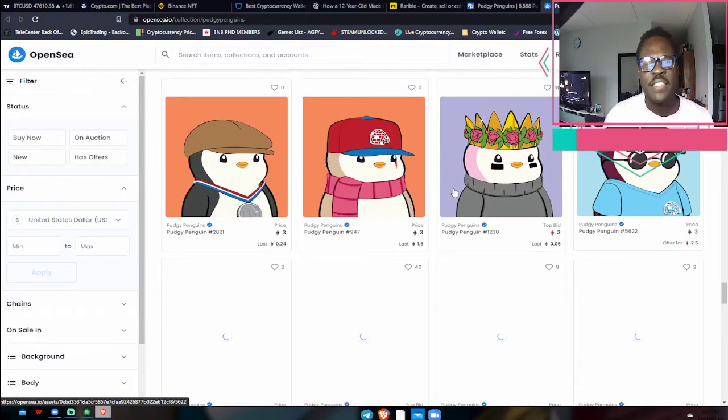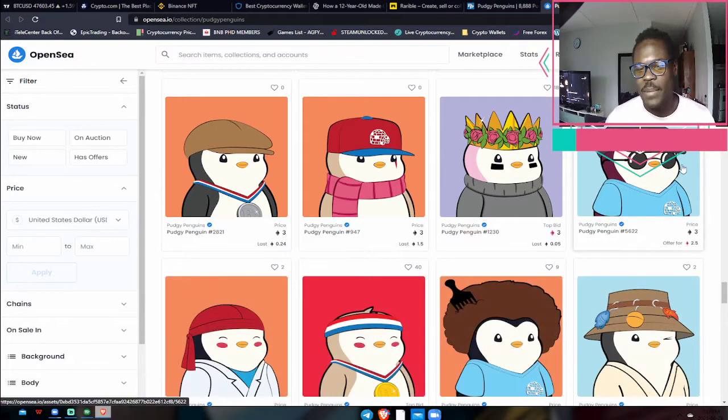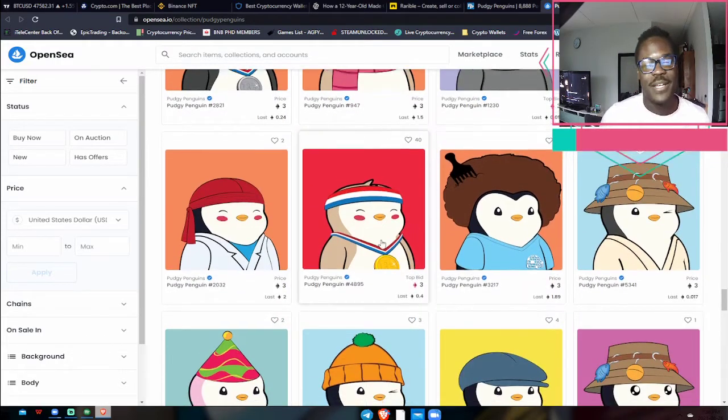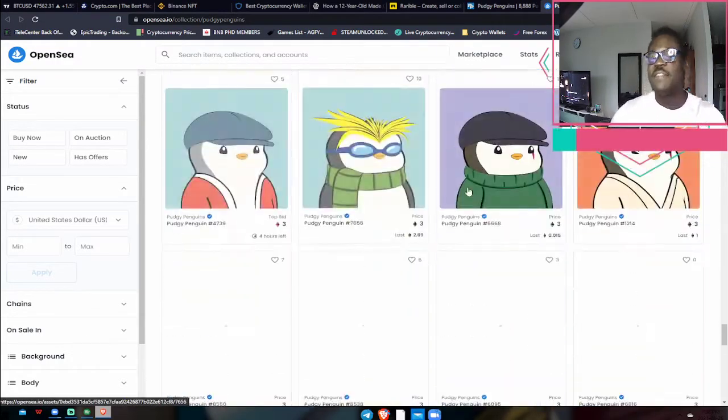Because what's the price of ETH? $4,000, $4,000 Canadian. So let's say about $12,000 for these penguins. Absolutely nuts.